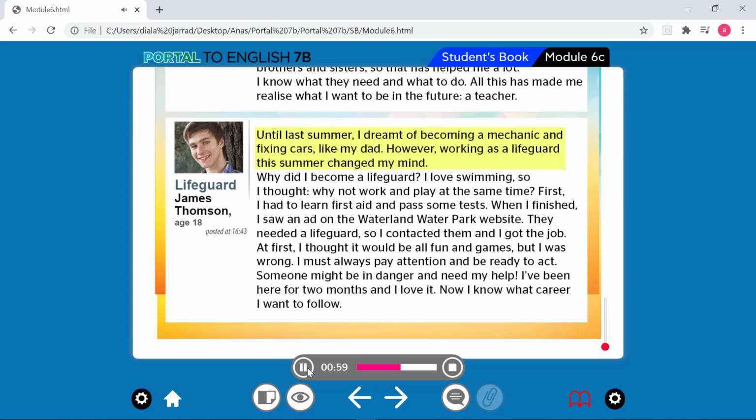Until last summer, I dreamt of becoming a mechanic and fixing cars, like my dad. However, working as a lifeguard this summer changed my mind. Why did I become a lifeguard? I love swimming, so I thought, why not work and play at the same time?